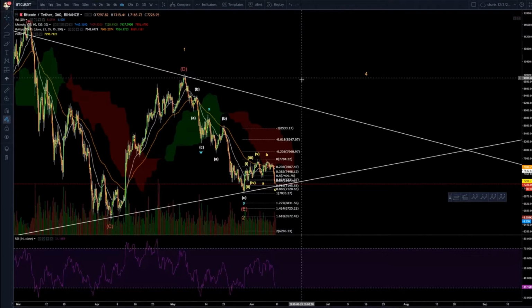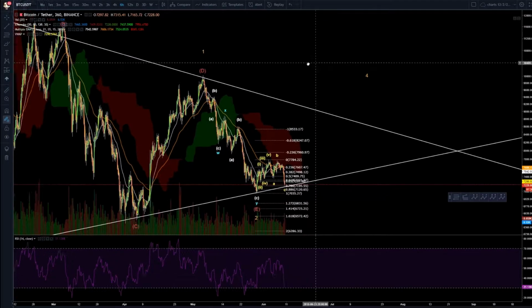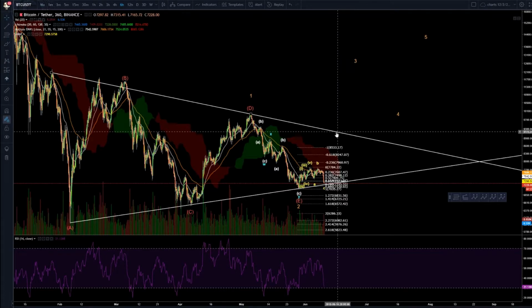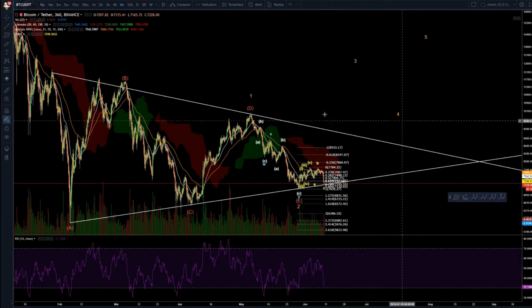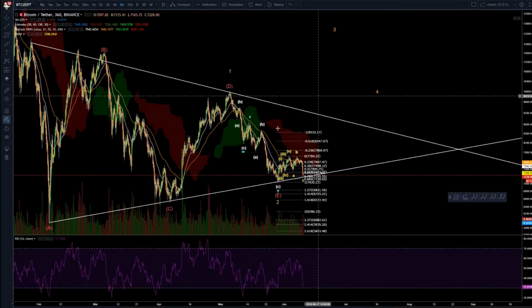You cannot be a perma bull, that's what I'm trying to tell you here. Obviously if it breaks here to the upside at some point, that is very bullish. But if it breaks down, that's bearish. Right now we're still neutral.